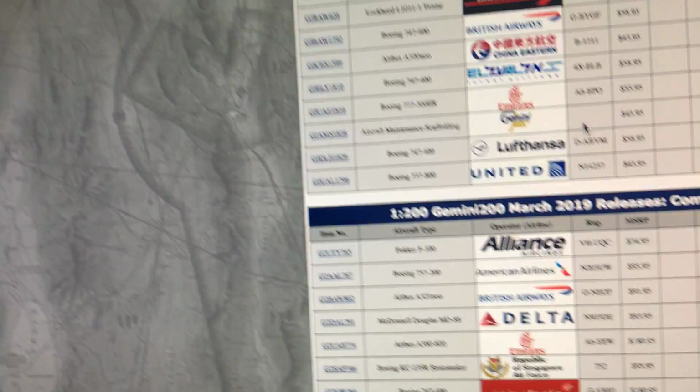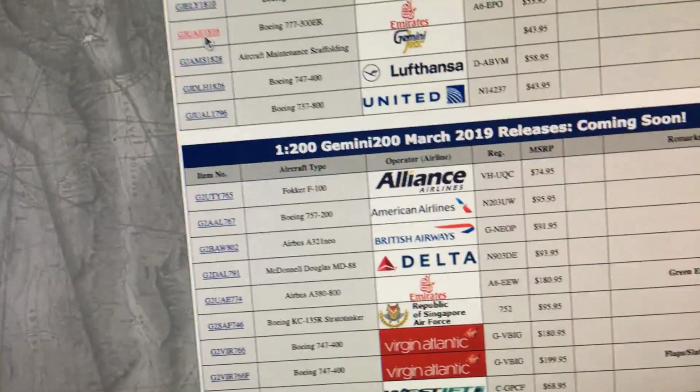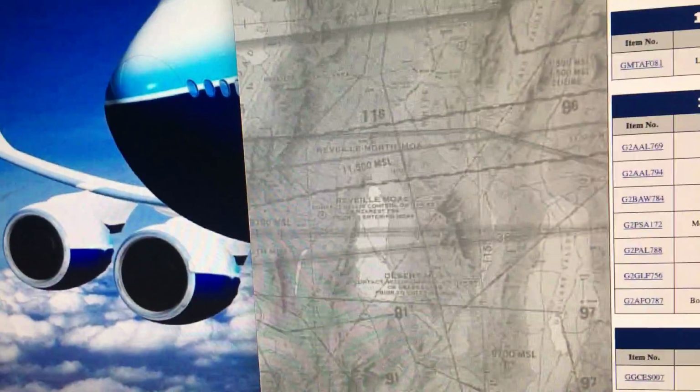I just feel like 60 is just a lot. I mean, if you go to the Emirates, God, if you look at this release, I don't know how many of them there are, this is still $55, yet no one wants to buy them, no joke.